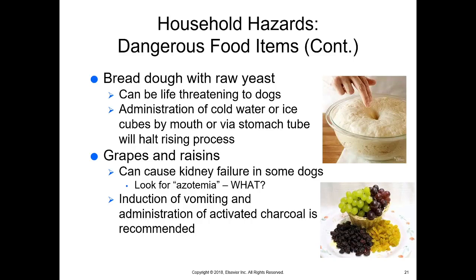Grapes and raisins cause kidney failure in some dogs. We're looking for azotemia. Azotemia, you should know this word, is when we see an increase in the blood urea nitrogen, or ammonia basically, that's in the blood. And that can be very dangerous and toxic to the animal. We need to help them to vomit and administer activated charcoal if they eat grapes or raisins.